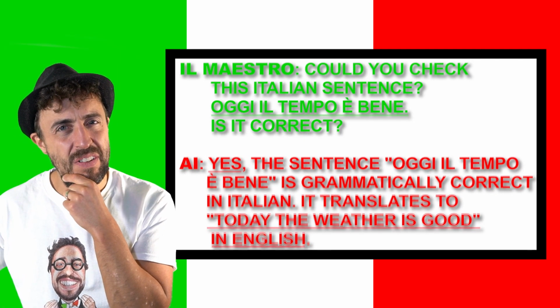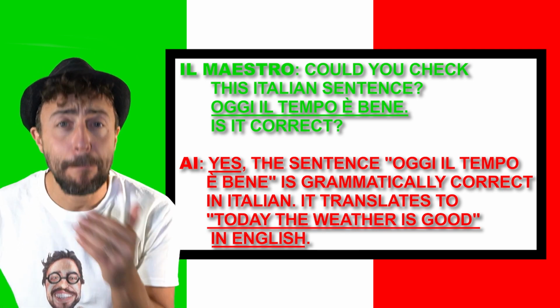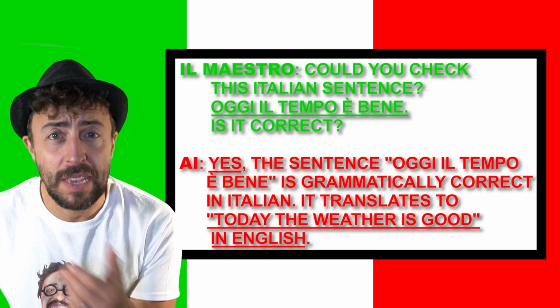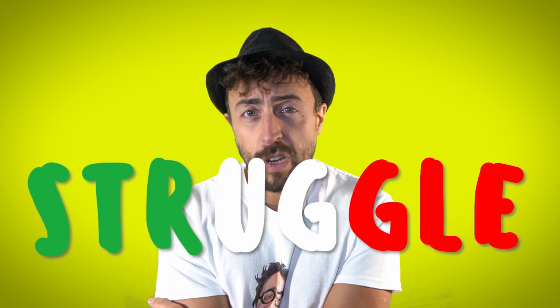Did you spot it, right? Italians would say oggi il tempo è bello, not bene. So, no, wrong. To keep it short, I tried to fool the AI many times after that and I succeeded in 90% of the cases. But honestly, they were all subtleties and nuances with which I feel that Italian native speakers would struggle too.